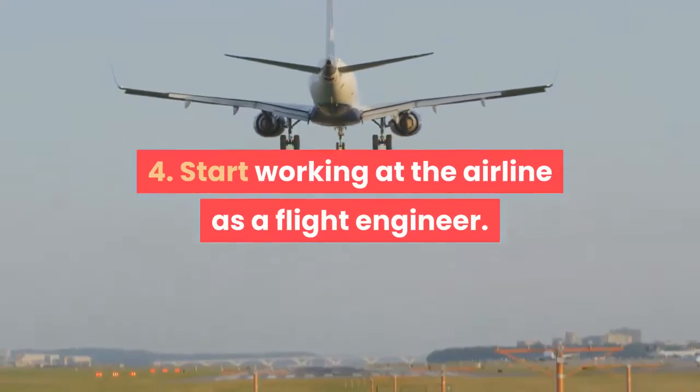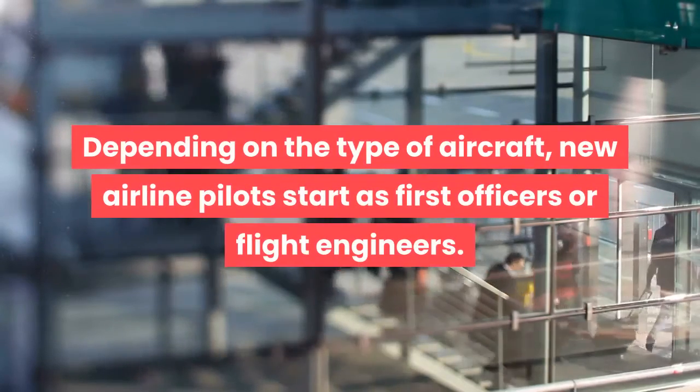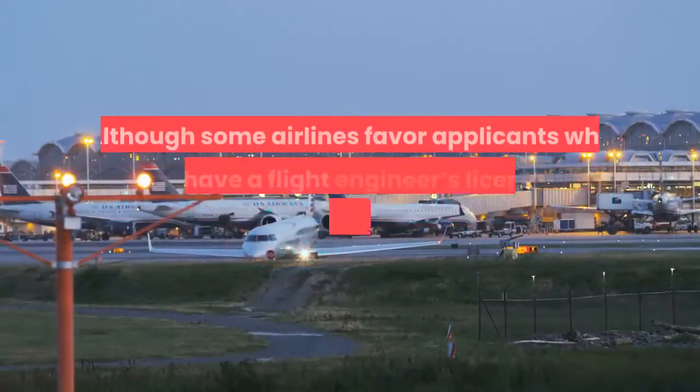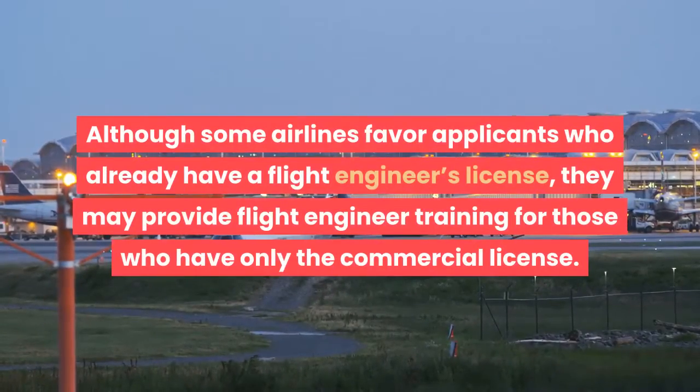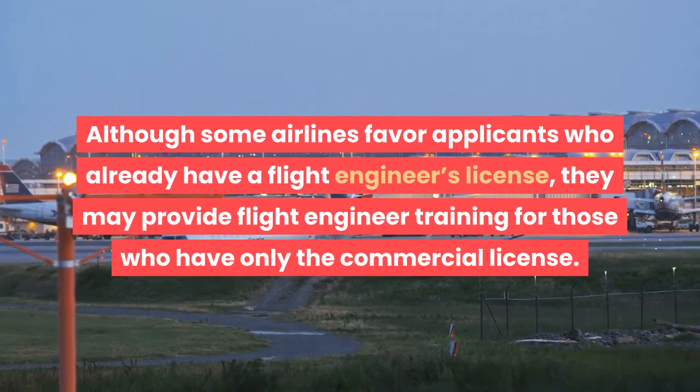4. Start working at the airline as a flight engineer. Depending on the type of aircraft, new airline pilots start as first officers or flight engineers. Although some airlines favor applicants who already have a flight engineer's license, they may provide flight engineer training for those who have only the commercial license.